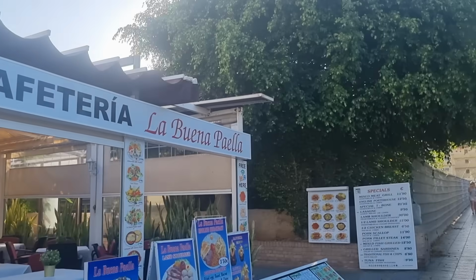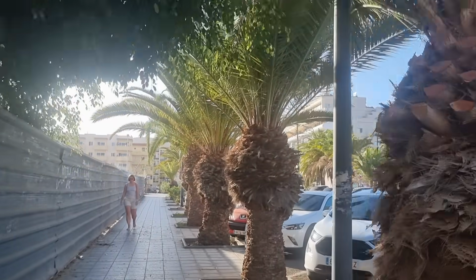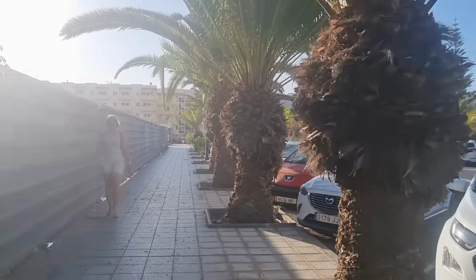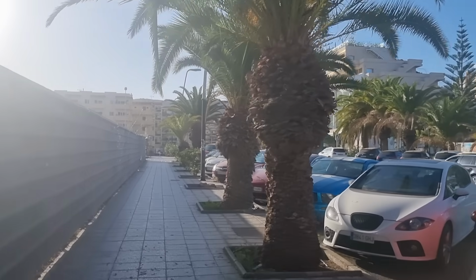This wee restaurant right at the end here. Now, it does get a wee bit steeper walking up here, so it's not completely flat, I have to be honest with you, but it's a lot flatter than going up the top.